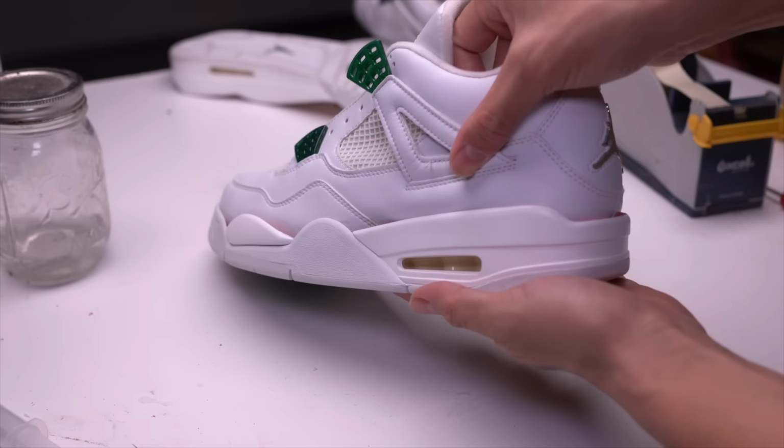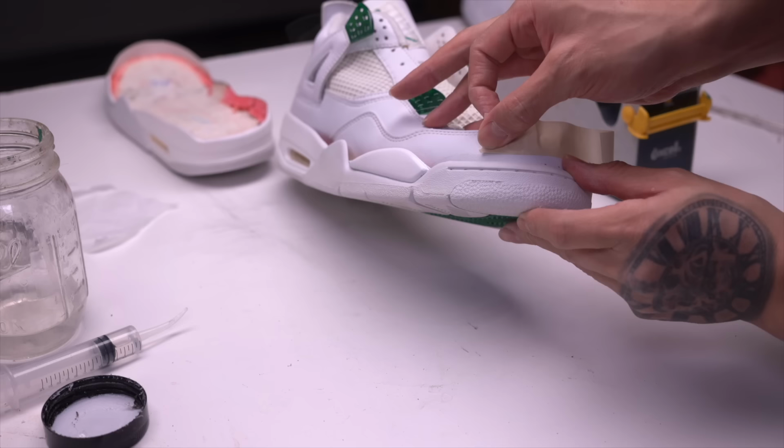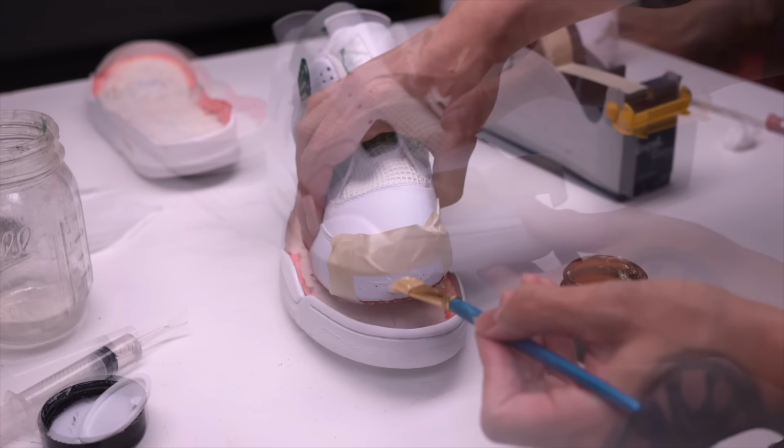There's a big gap between the midsole and upper, so I'm gonna need to glue the uppers section by section. I wanna make sure that the rubber toe cap, the teardrop midsole, and the rubber hump are perfectly lined up. So those are gonna be my main priority.